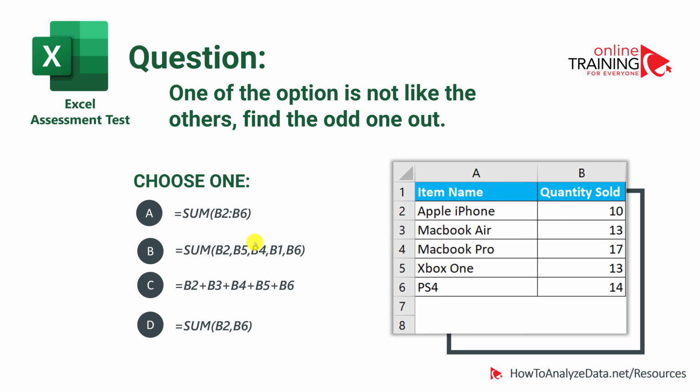What's interesting about this question is that it's designed to confuse you. 3 of the answers do have a SUM function, and answer choice C does not have the SUM function. So you might be leaning toward this one because it's the odd one, right? But really the question is looking at the results and your knowledge of Microsoft Excel formulas and functions. For example, SUM of B2 and B6 will lead you to one certain answer, as does choice B, which is the SUM of B2, B5, B4, B1, and B6, right? So the same range, B2 to B6, which would lead you to the right answer.